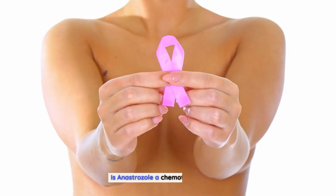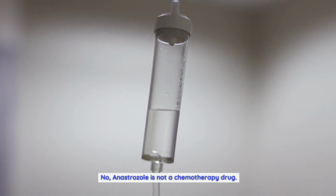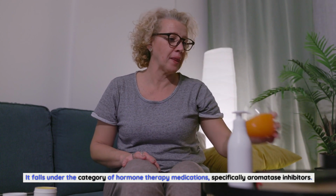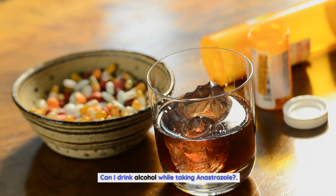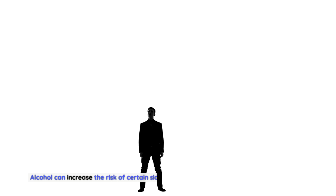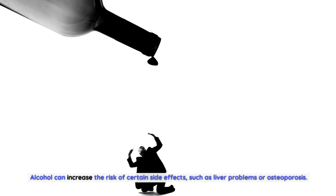Frequently asked questions about anastrozole. Is anastrozole a chemotherapy drug? No, anastrozole is not a chemotherapy drug. It falls under the category of hormone therapy medications, specifically aromatase inhibitors. Can I drink alcohol while taking anastrozole? It is generally recommended to limit alcohol consumption while taking anastrozole. Alcohol can increase the risk of certain side effects, such as liver problems or osteoporosis.